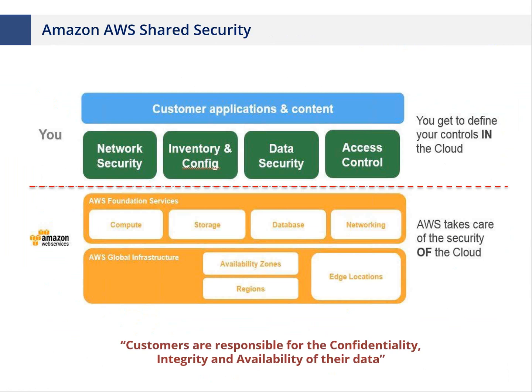This is a diagram from Amazon in terms of how they differentiate between what's your responsibility and what's Amazon's responsibility. It's very clearly delineated in that they're providing you a service. They're providing you compute nodes, networking capabilities, and the storage infrastructure. They're providing a vast array of global infrastructure in terms of availability zones, so you can actually have Oracle E-Business Suite running in two very distinct locations, with guaranteed uptime, things like that.